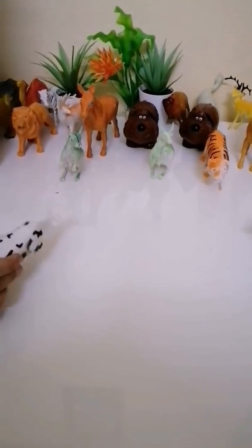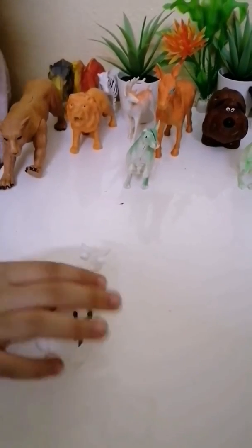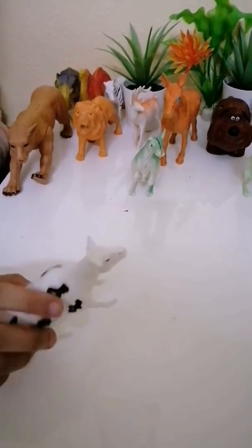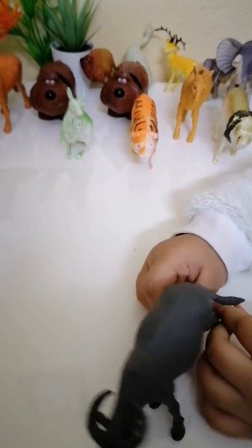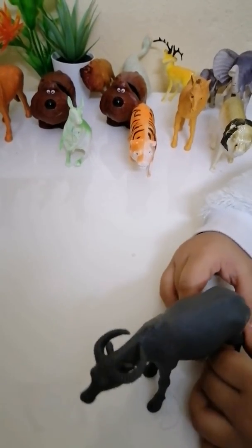This is a cow. Its color is black and white. It gives us milk. This is a cow, and it is black color and makes milk and it eats grass. And the sound is like this. Moo.